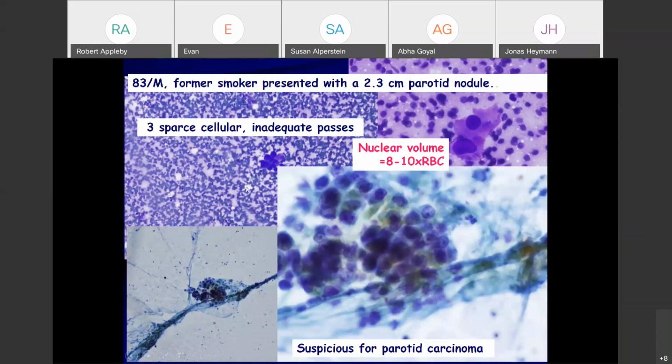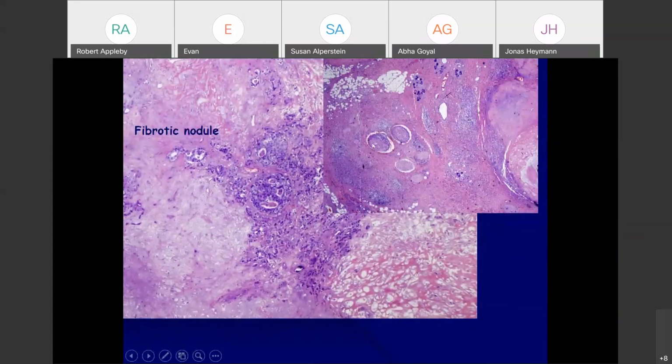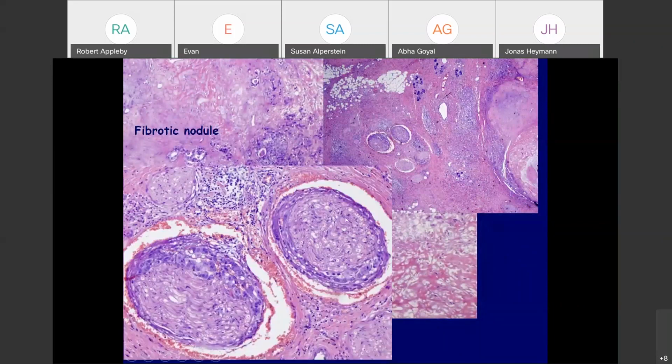So here's a recut. I was wondering how come so few cells. We did 3 passes, just couldn't get it out. And then the record tells you why, because it's very fibrotic. So it's very difficult to extract the cells. And then here's the nerve. You have perineural invasion. So even if it's sparse, if you have malignant cells, you have to report it. You could say suspicious, but don't just say non-diagnostic.